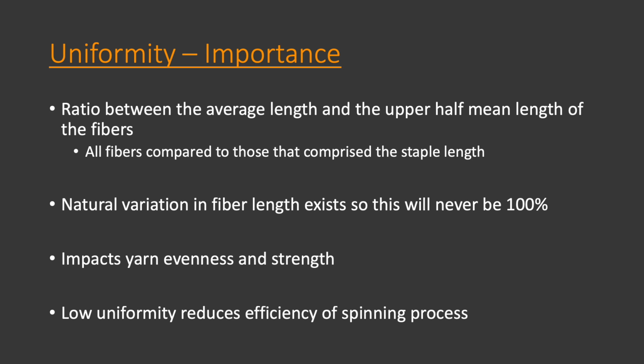So there's going to be a natural variation in fibers. You know, if you want to buy polyester, you're going to have 100% uniformity. It's a man-made fiber, but that's cheating. So cotton, we're not going to be 100%. It's a natural fiber. There's going to be natural variation. It's going to impact yarn evenness and strength. Low uniformity is going to reduce the efficiency of the spinning process, obviously just like short staple will. The longer the fibers, the more uniform that fiber length, the more efficient that spinning process is going to be.